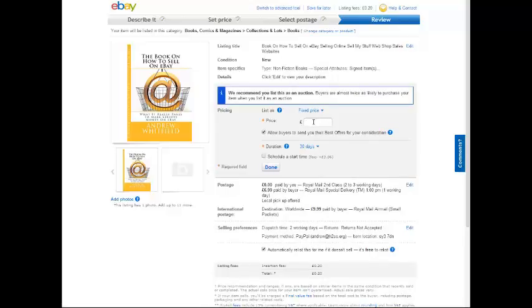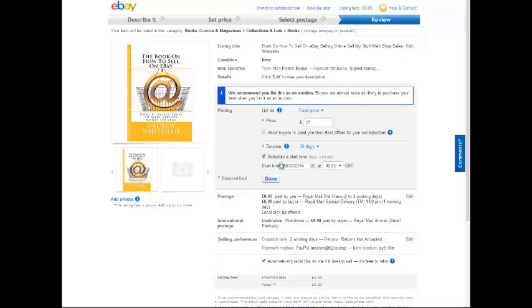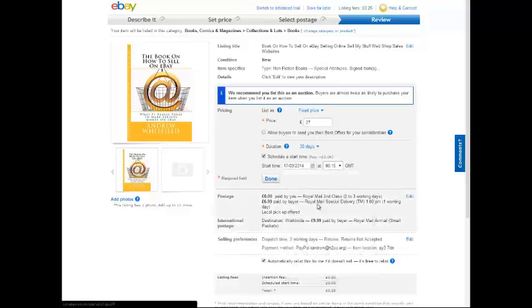How easy was that? Go in there, £27, and that says allows buyers to send their best offers. This has been ticked so buyers can obviously send me an offer. On this, I don't want them to send me an offer because I want to sell it at that price and that price only. I could change my 30 days to a lower amount if I wanted to, and if I wanted to I could change my start time and schedule it, so I will do that, and I will change that to 1 day ahead, and then that's done.